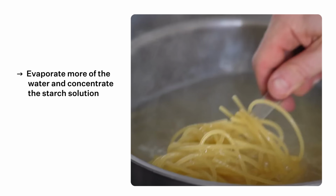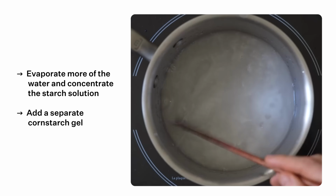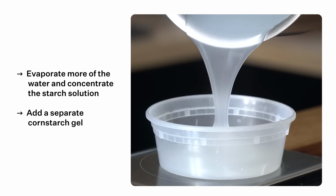However, I'd like to slightly alter that claim, because you can still get plenty of starchy pasta water in two different ways. First, you can evaporate more of the water and concentrate the starch solution, or second, you can just add a separate cornstarch gel.